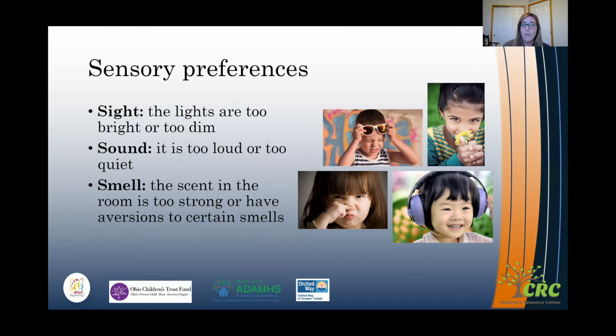Sometimes a sensory preference for sound could be that it's really noisy and we want it to be quieter. But as children, sometimes they're not able to express that it's too noisy or too quiet, and that it's not meeting their preference. They can't exactly tell us with their words what is wrong. So for sound, again, we're going to look for patterns.